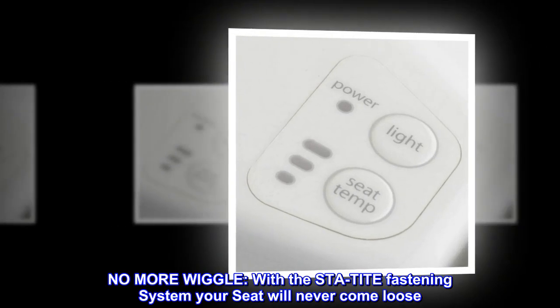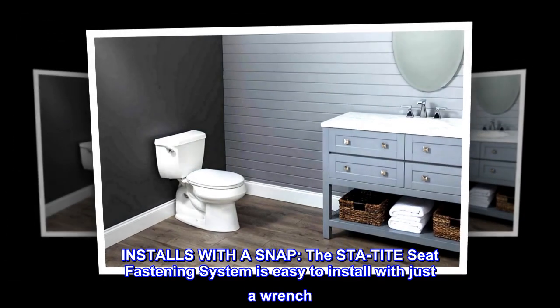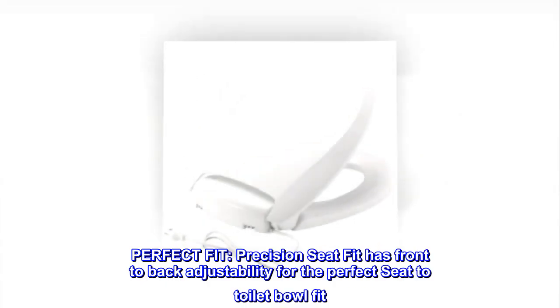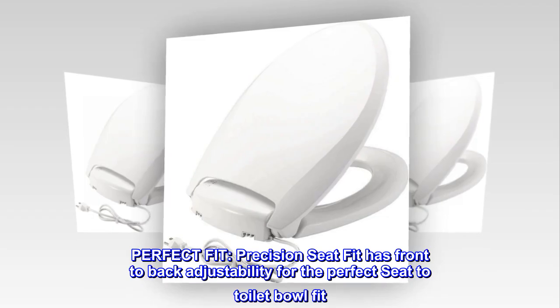No more wiggle. With the STA-TITE fastening system, your seat will never come loose. Installs with a snap. The STA-TITE seat fastening system is easy to install with just a wrench. Perfect fit. Precision seat fit has front to back adjustability for the perfect seat to toilet bowl fit.